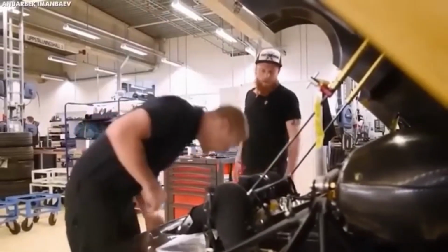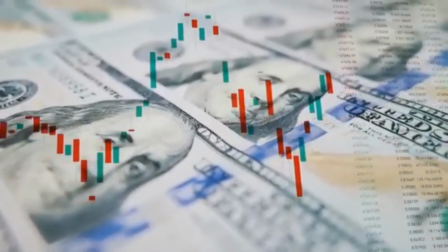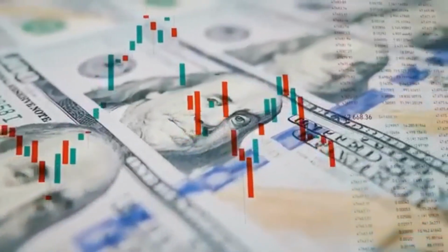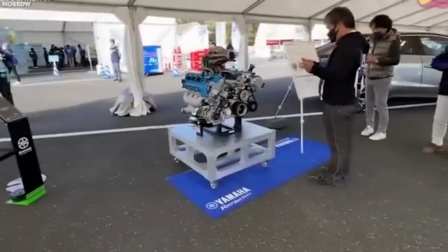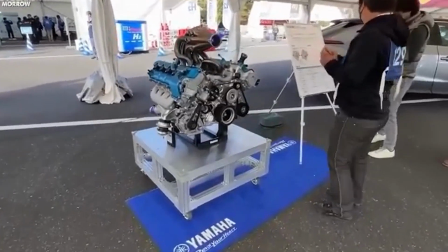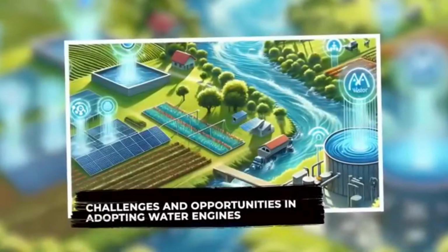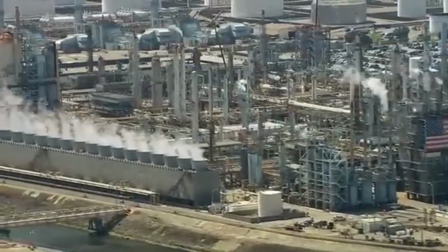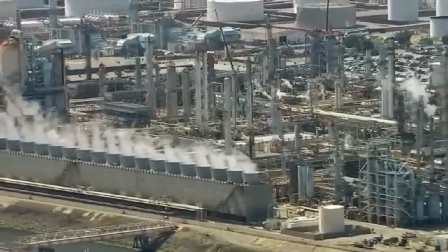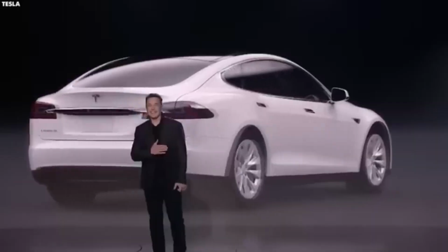Unlike the well-established network of gas stations and the rapidly growing EV charging infrastructure, hydrogen refueling stations remain scarce. They are concentrated mainly in California, Japan, and parts of Europe. While this existing network offers a foundation for water engines, since they utilize a similar hydrogen-based refueling process, significant expansion is required to support widespread adoption. Tesla has a plan to address this challenge.